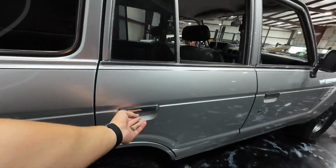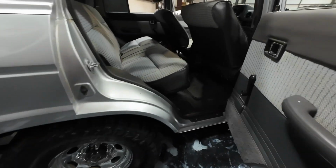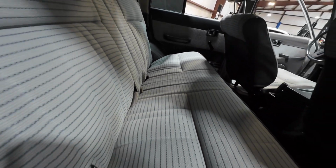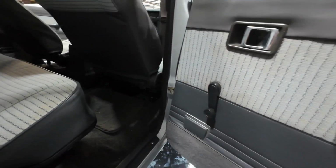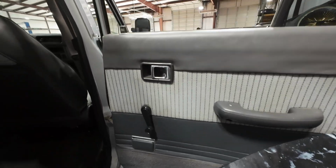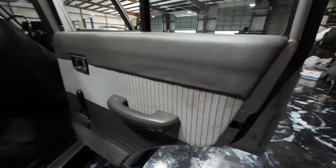Let's go ahead and check out the passenger rear. Beautiful cloth seats. No stains, no rips, no tears anywhere in there. We got black carpet. Black carpet's in excellent shape as well. Not sure if it's original or it's been replaced, but there's no discoloration.